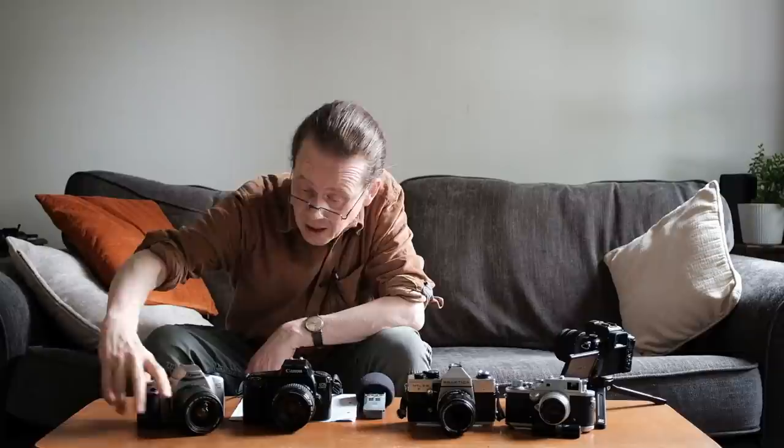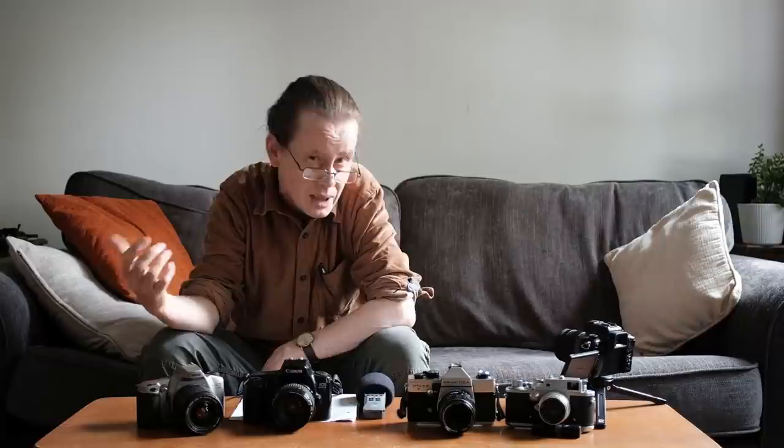All the major manufacturers made cameras like these. I'm concentrating on the Canon today because that's the one I've been using and shooting. But they were made by Nikon, they were made by Minolta, they were made by Olympus. There's a whole range of these cameras that are out there and are very, very cheap at the moment.